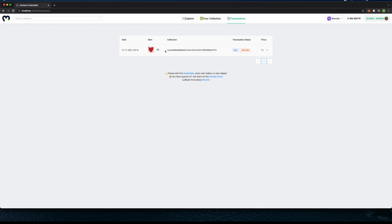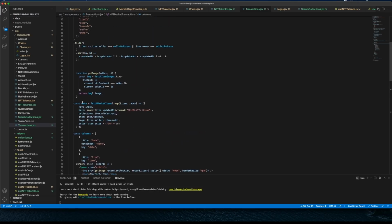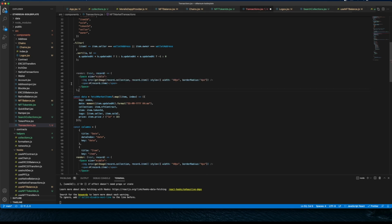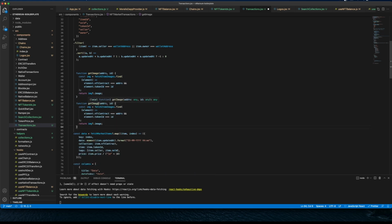Last thing we have to do, just change this collection to get the name, and it's very similar to getting the item image. We're just changing from getting the image to getting the name. So let's do that finally. Back in the IDE, rather than having this get image function, we'll do another function called get name. It'll have the exact same parameters.